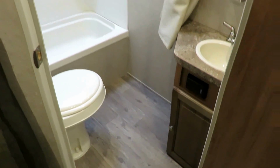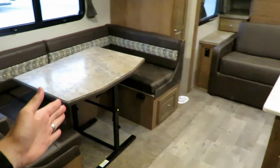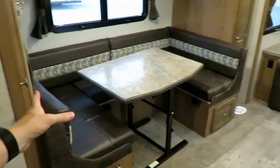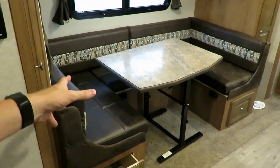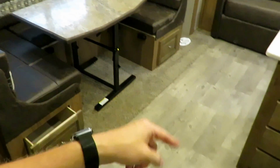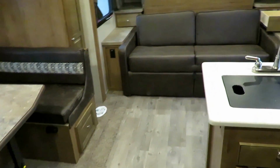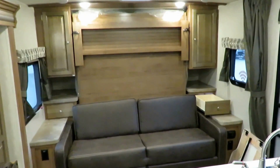Extra little things. Now, let me back up a little bit. When the slide for this floor plan comes in, it does pretty much pinch this off. But if you're smart when you're traveling, you should have this table down so it doesn't bounce around. So it's not hard to get over the table and snake back to the bathroom if it's a real quick emergency or like a travel emergency or something like that.